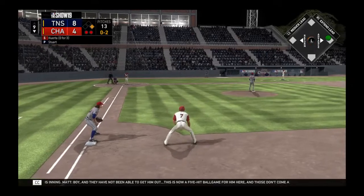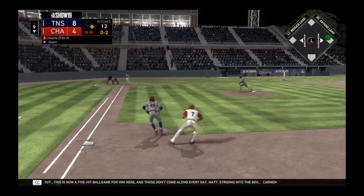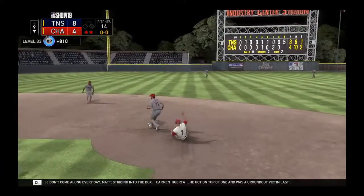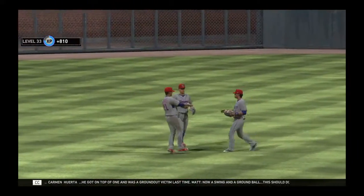Now batting, the catcher. Striding into the box, Carmen Huerta. He got on top of one and was a ground out victim last time. Now a swing and a ground ball. This should do it. Throw on to second for the force, and the ball game is over.